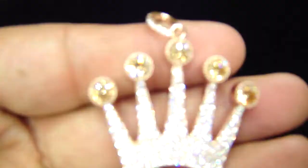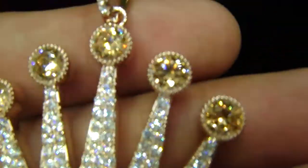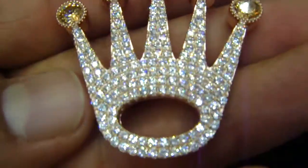Let me show you a champagne color with the rose gold. You have never seen that before. That's the first time we made. Everything is champagne diamond with the white diamond done on the rose gold.